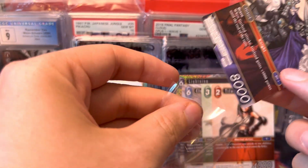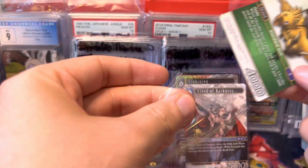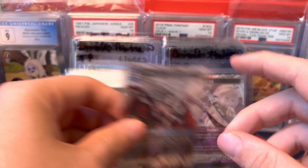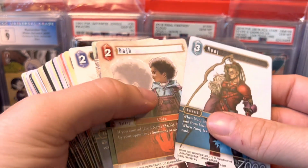Very cool. Opus 1 Garland. Tifa. Kokobo. Now really this little pile to the left of us, that's the uncommon pile. So this might actually have the non-holo legendary Cloud in it. So we gotta look through here carefully.